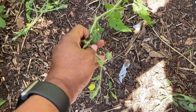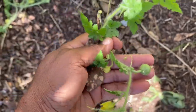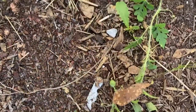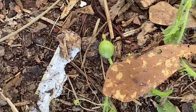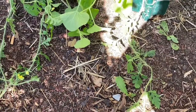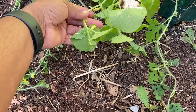And when I come down to the end, do you see that? Do you know what that is? Oh my God, do you know how happy I am right now to be looking at the beginning of my sugar baby watermelon? I'm so excited. I screamed. My son said, "What? What?" Because he came out on the porch talking to me as I was looking at everything.